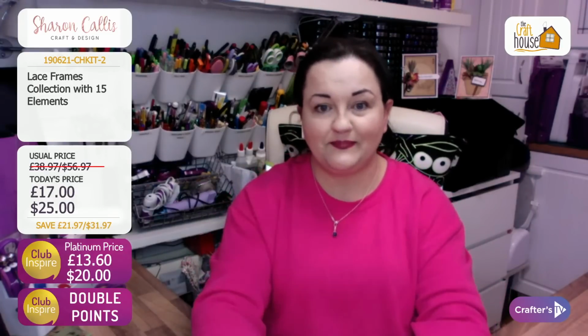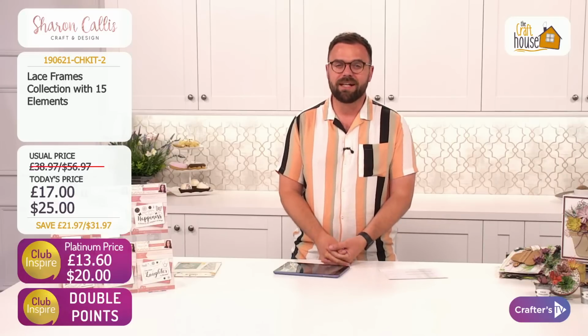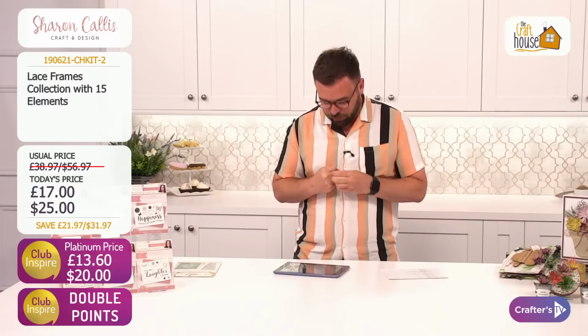Amazing, isn't it? Collection. Absolutely. It's great value. Incredible value. When you think, I mean, even if you go out and buy a standard nesting die, I just don't think you'll be able to get them for that price. So the fact that you've got them with all of that gorgeous, intricate details and all of those layers in there are absolutely incredible. Do snap them up.